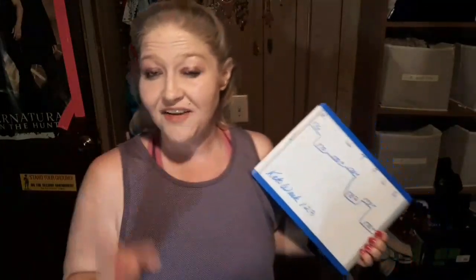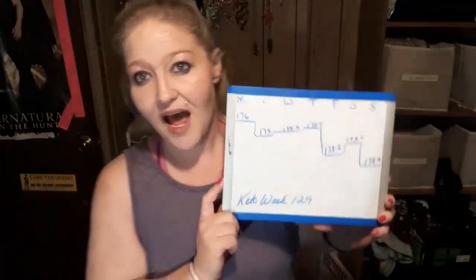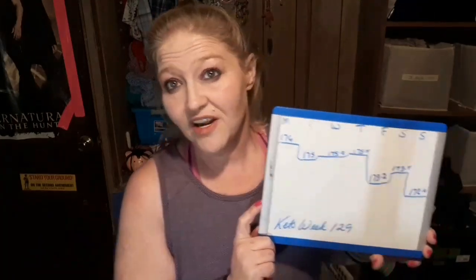Looks better anyway, right? So there are scientific reasons to weigh every day too, because most people, when they weigh every day, are more attentive to what they put in their mouth. Now, being keto, I'm more attentive anyway, but it's just data, guys. I want you to understand, when you have ups and downs, it's just data. It's just telling you something may have affected your body or may not have.